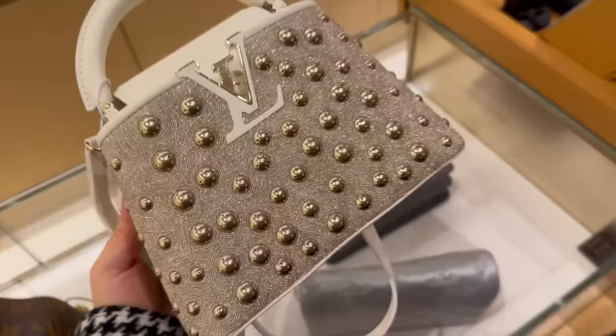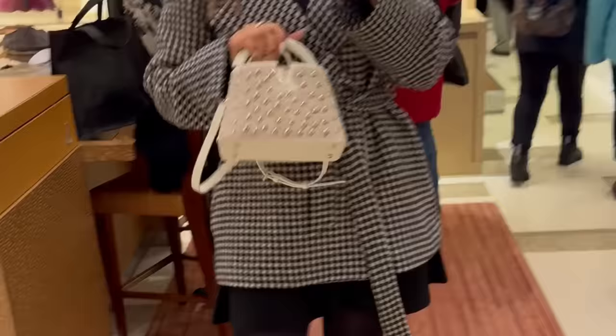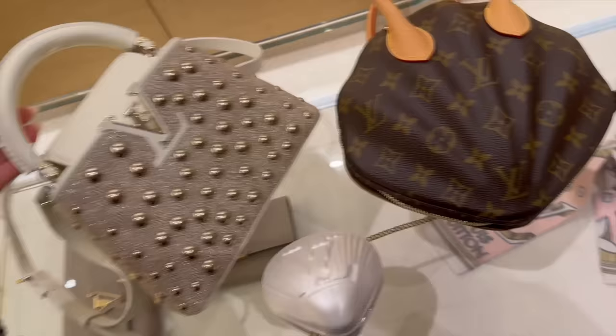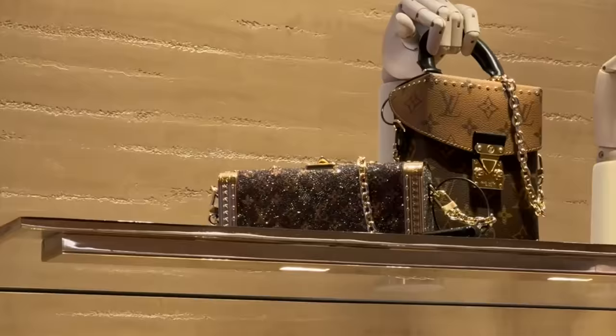Guys, wow, look at this beautiful bag. Which one would you pick between these three? I spotted this trunk over there with the crystals. Let me zoom in.